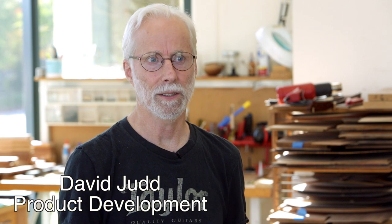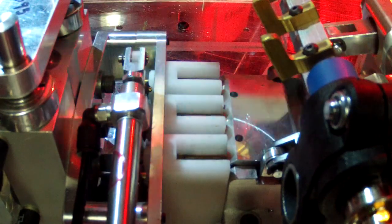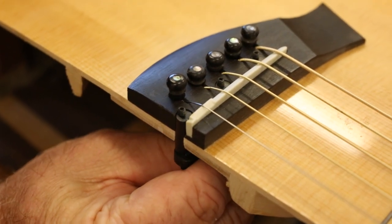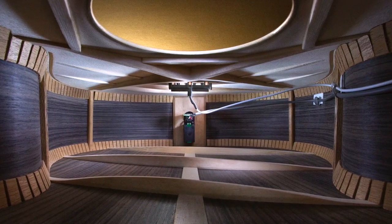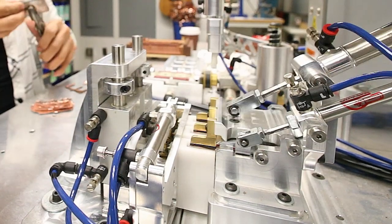We were trying to make the Expression System 2 pickup assembly, and I was making them by hand, and it was taking about an hour or so to make each one, which we thought was pretty exciting because we were making piezo pickups by hand, right here in our own shop. David Hosler was the brains behind the bunch and was thinking, we could do this automatically, we could put some automation in here. And Matt Gazzetta, being the automation geek that he is, started thinking of little assemblies that could do the folding. And that kind of got the ball rolling.